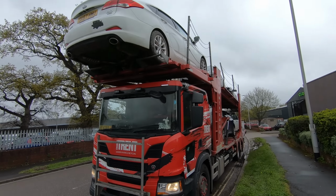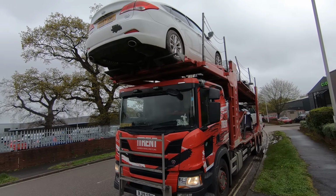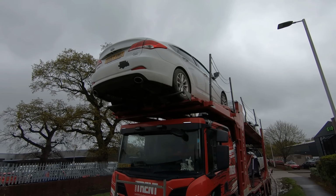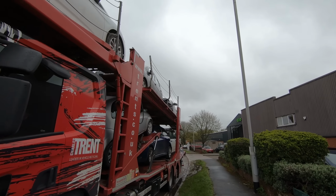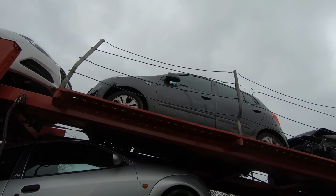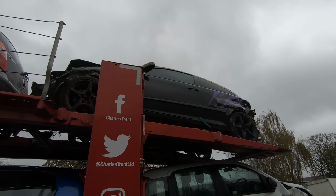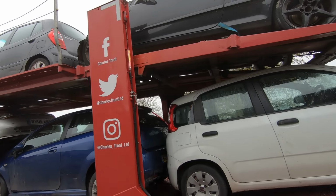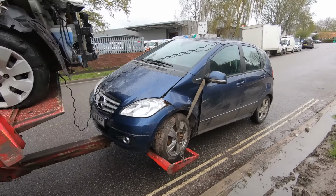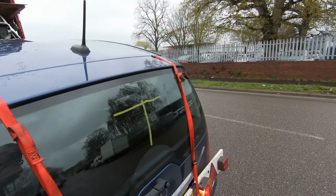All right then, guys and girls, that's us loaded. I don't like to film in other companies' recovery yards, obviously, because of the other cars and stuff. They're not normally in a very nice state, but we have our Hyundai i40 on the top, and we have a Ford Ka, another little Hyundai, Fiat Punto, Vauxhall Astra. Whoa, what was that? A very badly beaten Fiat Panda. And we have a Mercedes A-Class. So there we go, we are all up and loaded.